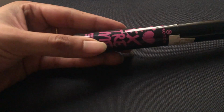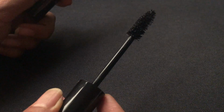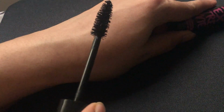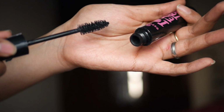And this is the I Love Extreme mascara. It's got that fat wand, very much like the Revolution mascara or Charlotte Tilbury, but it doesn't take out extra liquid like the other two, okay? But at the same time, it coats each and every lash at the same time. It doesn't elongate it, but it coats and makes it look nice and thick.